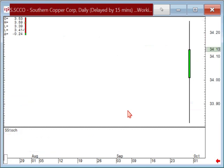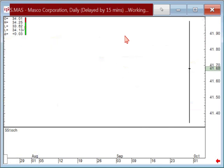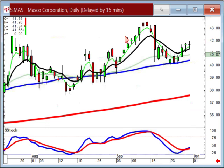SCCO. Nothing yet. I wouldn't be long. I wouldn't be short. I'd want to see a breakout one way or the other. And the reason it's not compelling just yet is the stochastics aren't telling you you've got any great probability of moving one way or the other.